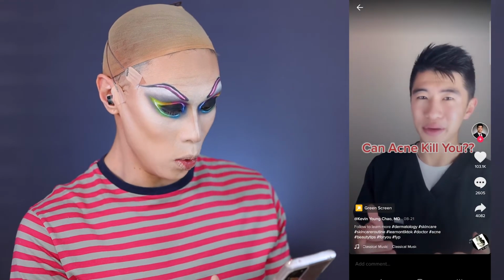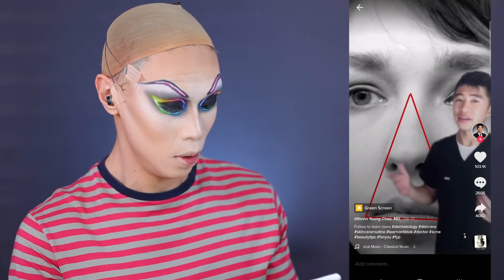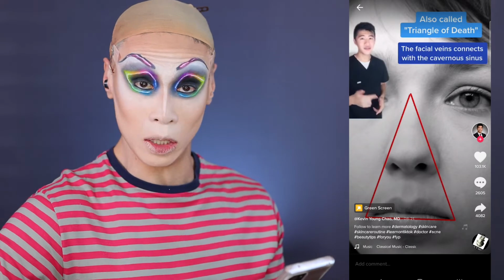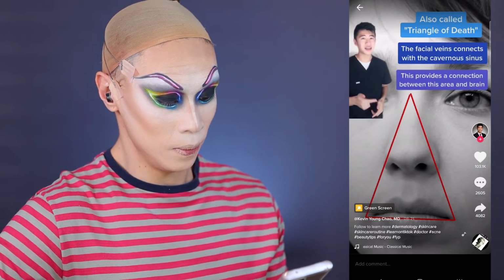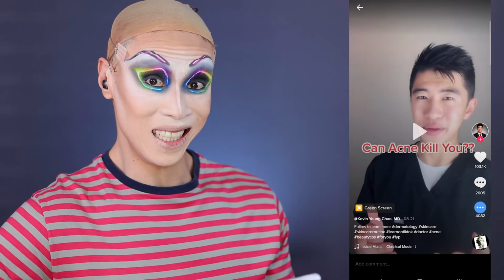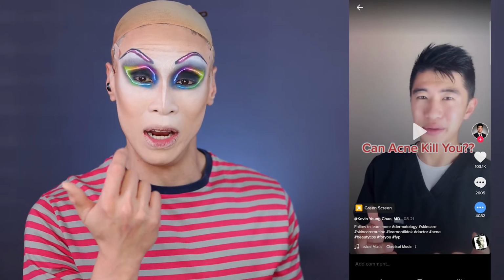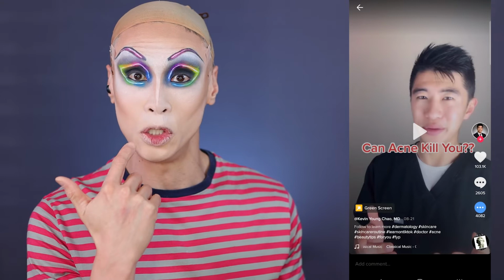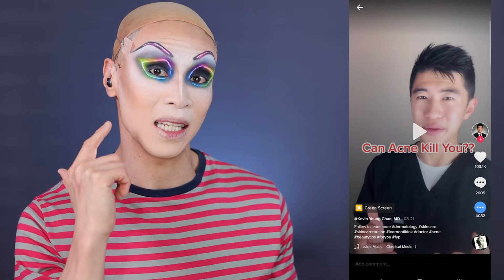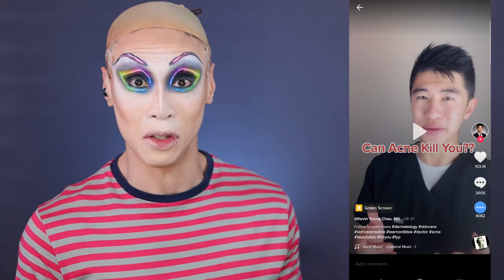Can acne kill you? Theoretically, yes. This is a part of the face known as the danger triangle. Here, the blood flow can actually travel back into the brain. If you pop a pimple here, you could cause an infection in the brain. Oh yeah, so I guess that's theoretically possible. If you pop your pimple and you force the bacteria into your skin and it finds its way into blood vessels underneath the skin, it does travel back into what we call the cavernous sinus in your brain and can cause meningitis and brain infections. I guess it can kill you.